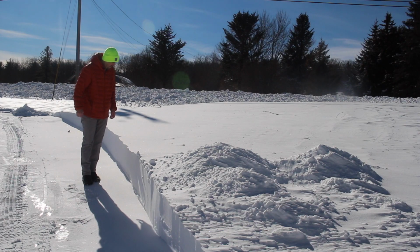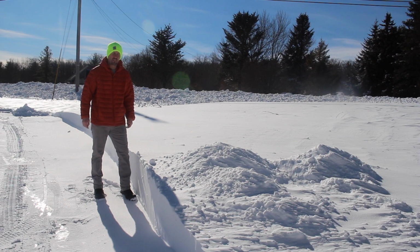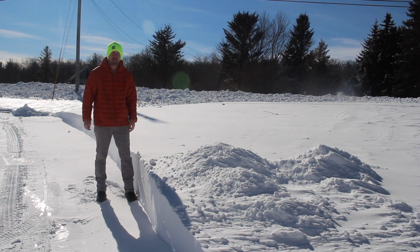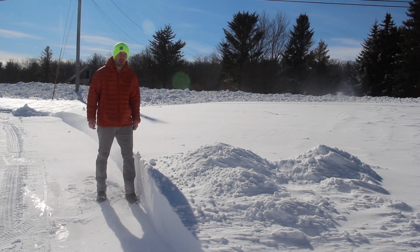Been an interesting day for sure. I didn't expect some of these drifts to be as big as they were. This is above my knee, so I don't know, probably 2 feet, 2.5 feet, who knows, but it's hard and thick just from being pounded by the wind.